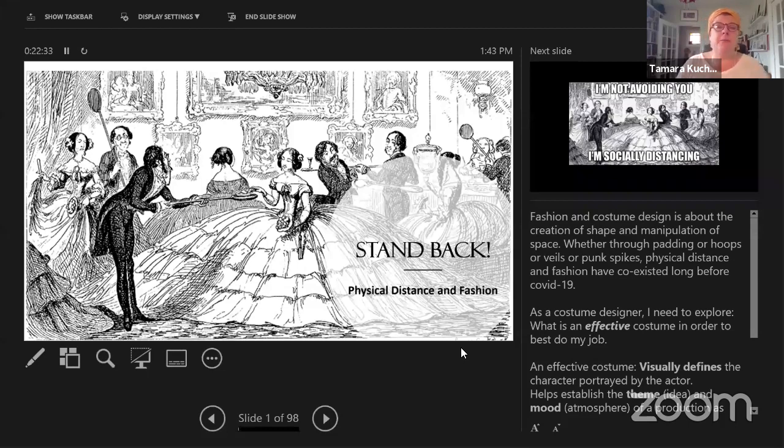Anyway, I'm going to start this lecture. So the lecture is called Stand Back, Physical Distance and Fashion. So I want to first start with the fact that I'm a costume designer. And as such, fashion and costume design is about the creation of shape and the manipulation of space. So whether it's through padding or hoops or veils or hats or punk spikes, physical distance and fashion have coexisted long before COVID-19.